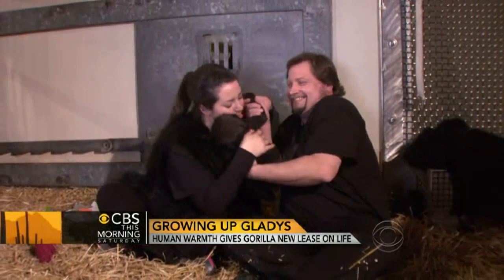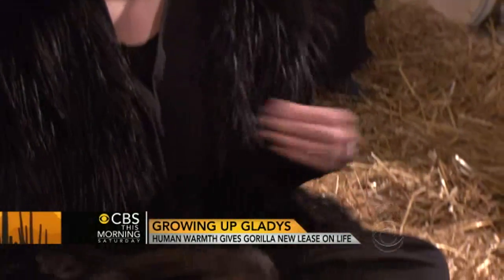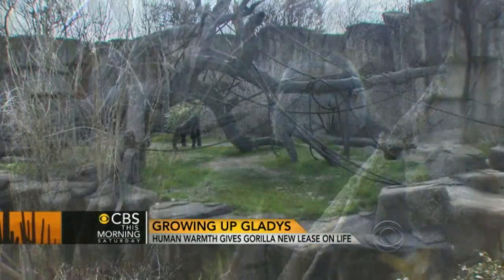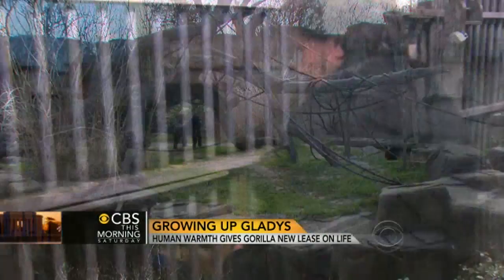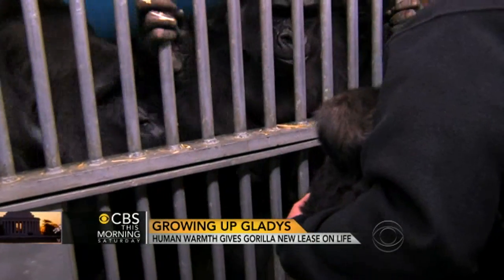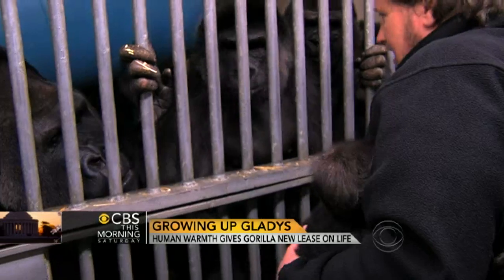They call it gorillification. We're gorillifying her, that's what we call it. You call it what now? Gorillifying her. So we act like a gorilla mother would do, so she's prepared when she goes in there with them. Gladys is being prepared to live with the 8 full-grown gorillas at the zoo.